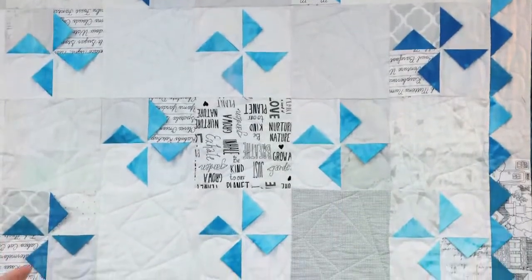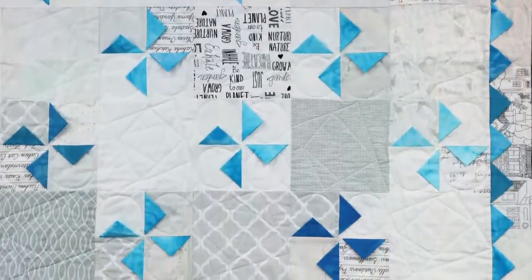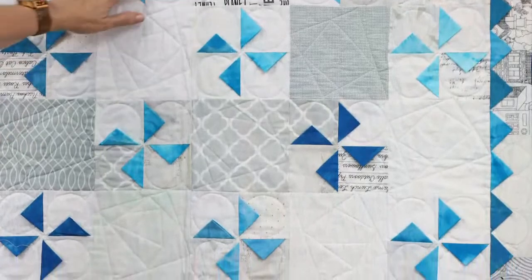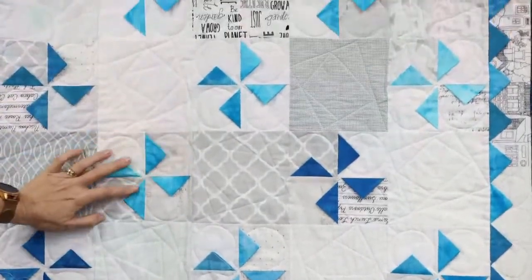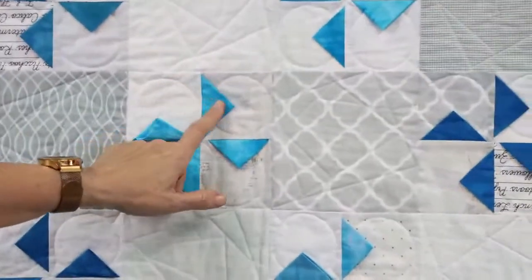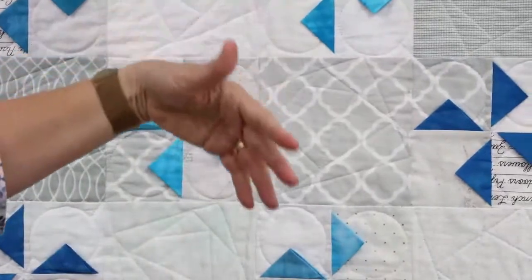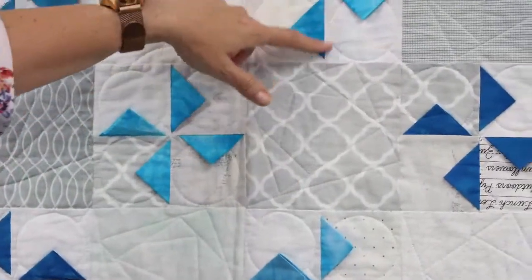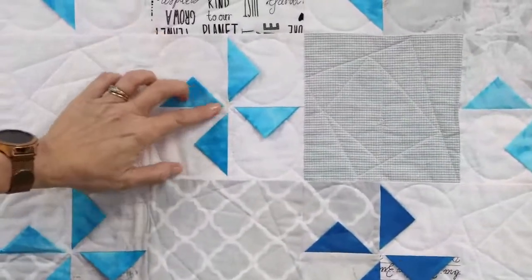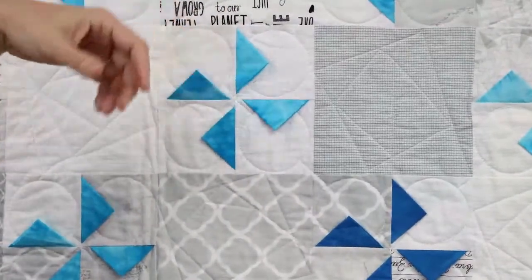I recently redid this pattern in new colors because I wanted something new. Can you see how these are three-dimensional? I call them Perky Pinwheels because they are perky and they poke out. I just kind of envisioned my niece Leah laying on her tummy and playing with these. And of course they can't come out. They are very well sewn in. So it's kind of a fun play quilt.